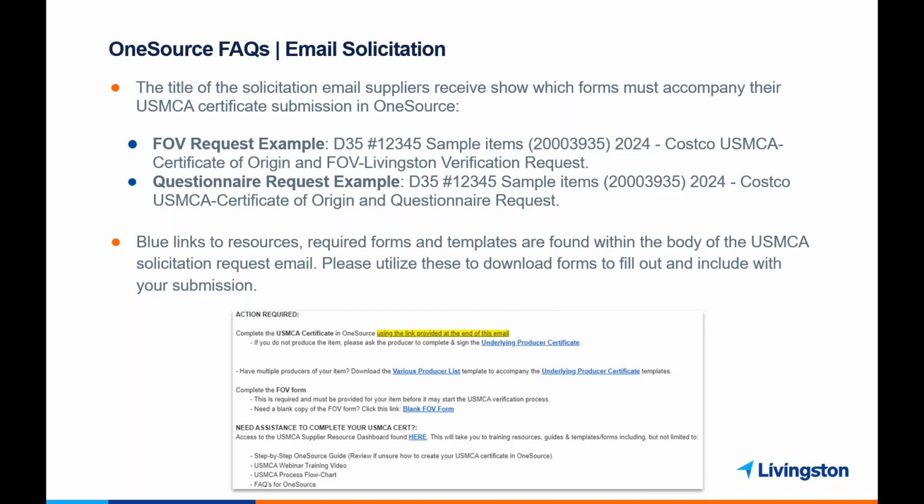This is going to cover some frequently asked questions regarding OneSource and specifically address the email solicitation that you will see for your item, if you have not already seen it come through. When the items are solicited to the suppliers, an email is created within the OneSource system and sent to the USMCA contacts that you provided for your company. The email title will include the Costco department number, the Costco item number, and the item description, or something that summarizes a list of multiple items, like various baking goods or various plastic items. It will also include your supplier account number that Costco has on file and the USMCA year being solicited, also meaning the blanket period.